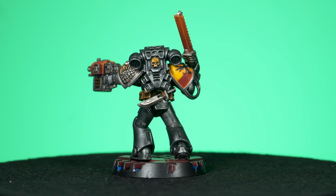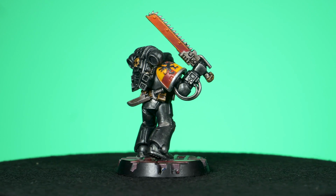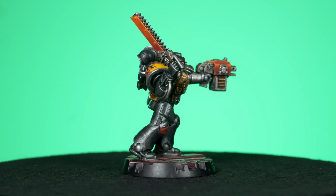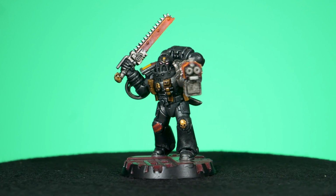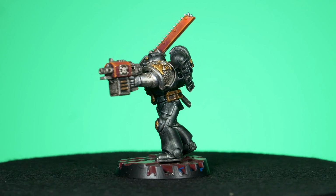So I own 20 Deathwatch veterans that are way too dark and I don't like how I painted them, and then I own 20 more that are painted really nicely with a loadout that doesn't work at all in 9th edition. So overall, I don't think I'm ever going to get this army finished.